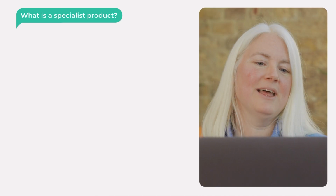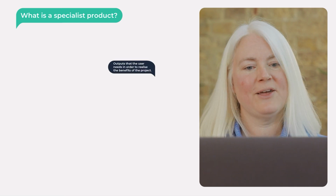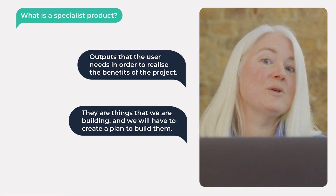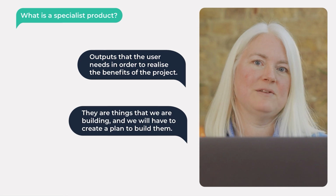So in summary, what is a specialist product? Well, they are outputs that the user needs in order to realise the benefits of the project. They are things that we are building and we will have to create a plan to build them.